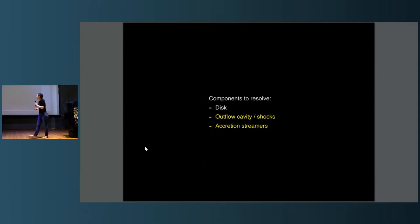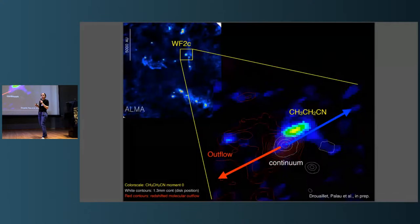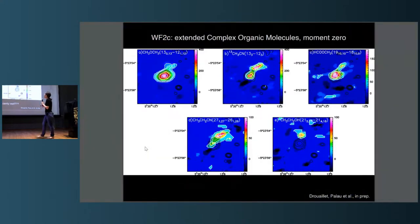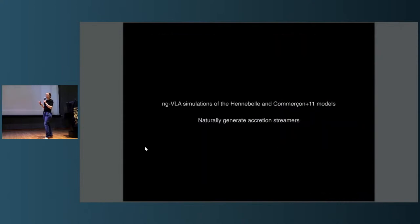What about the outflow cavity? For this, I would like to go back to Orion South. In one of the hot corinos that we detected in Orion South, there was a region with one protostar with an outflow, for which the complex organic molecules are quite extended. This is a summary of the moment zero of different complex organic molecules. So we have a clear extension here. And we considered whether it could be an accretion streamer. We applied a simple model by Alejandro Lopez that is consistent with an accretion streamer, but it could also be an outflow cavity wall, right?